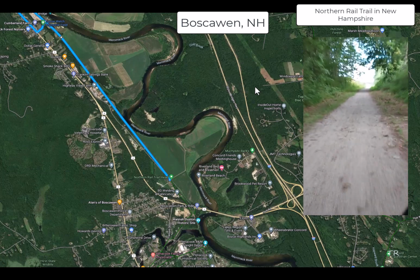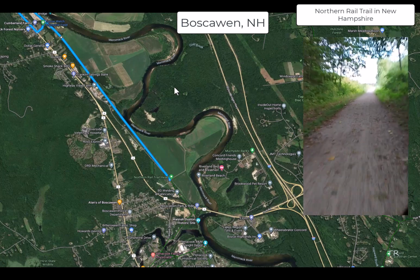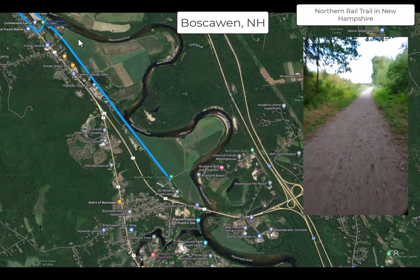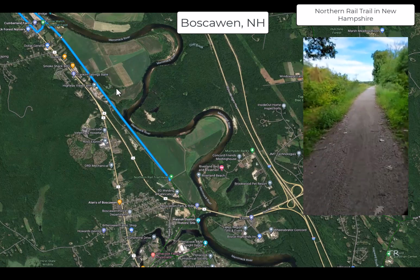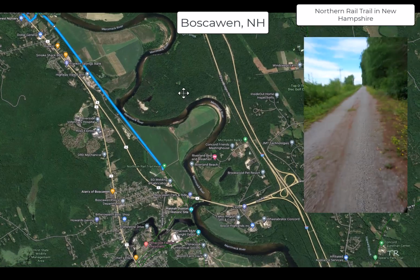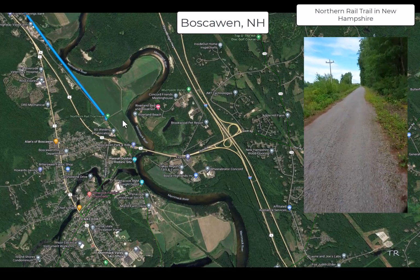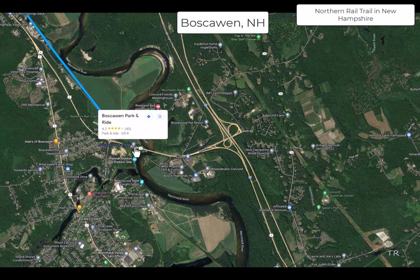Zooming in a little bit closer as we get closer to the final destination of the Northern Rail Trail, you can see that we're passing through a lot of farmers' fields. There's the Merrimack River. There was some farm stands along the way. And then I want to show you up close how to get to the actual park and ride so that you can get to your car.